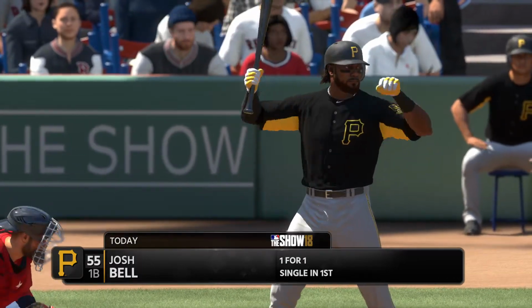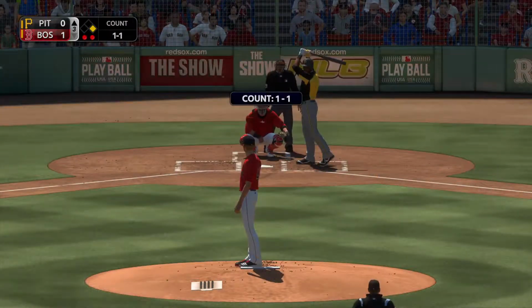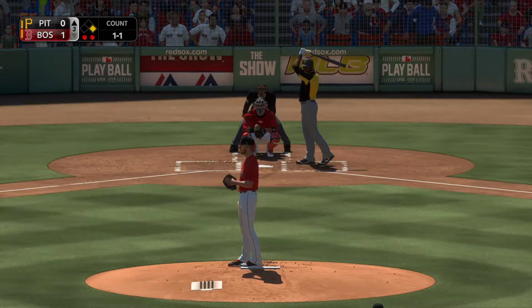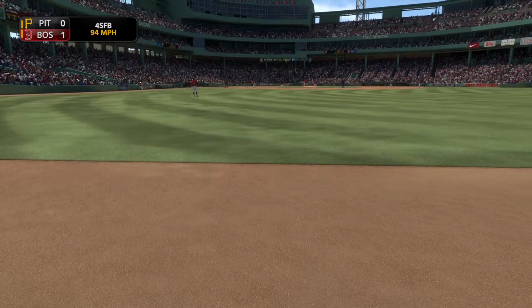Stepping into the box, Josh Bell, 1 for 1 after a single his first time up. Dickerson is off at first with 2 away. It's 2 balls and a strike to Josh Bell.